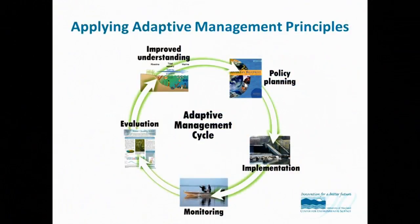I'm a scientist, so I like to start off on the monitoring part of this cycle. Down here, we collect all this data that says what the water quality is like: how many nutrients are in the water, how much oxygen is in the water, what critters are living there, are they healthy or not. We have to evaluate that. We use it to improve understanding of the bay system itself.